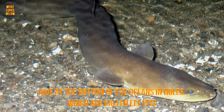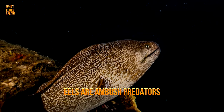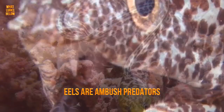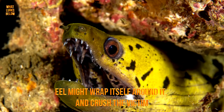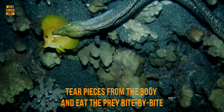Number 9. Behavior. Eels are ambush predators, spending a considerable amount of time hidden in caves, rocks, coral, and crevices. When a prey passes by, it pounces on it. Depending on the type of prey, the eel might wrap itself around and crush the victim until it is small enough to be swallowed, or it might tear pieces from the body and eat the prey bite by bite.